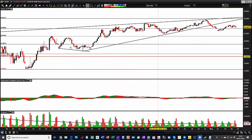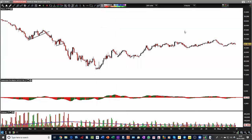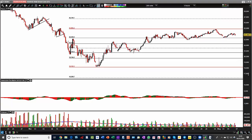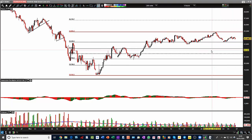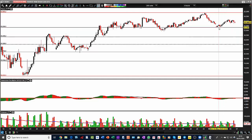How about this 4-hour chart? If I put the fibs on, let's take this off. I put the fibs on this latest range and count this as a major resistance area to now fib. You can see that when we opened on Sunday and then came into the European market open and subsequently the US market, they bought this fib level, 23,340, and then took it up to about the midpoint of this particular range. And at the moment we are selling.